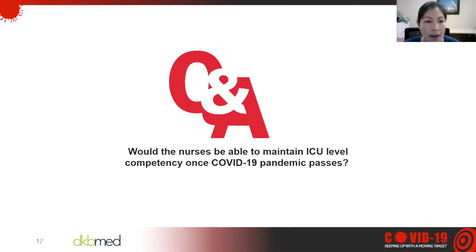Okay, then we have a second question. Would the nurses be able to maintain ICU level competency once the COVID-19 pandemic passes? So we have not made any final plans for what our unit will look like post-COVID. However, during the duration of the pandemic, we plan to continue our current process of upskilling our staff.